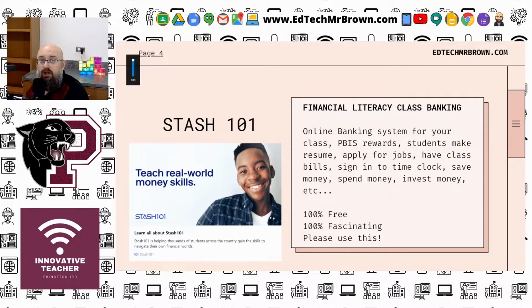There's a time clock for your students to sign in and out, getting paid while they're working. It even incorporates investing the money that they're making. And there is, of course, a reward system built into it where you can have ways for them to spend the money that they make as a part of your classroom reward system. 100% free, and like it says, 100% fascinating.